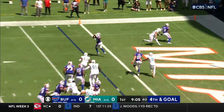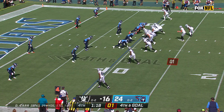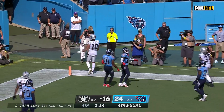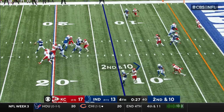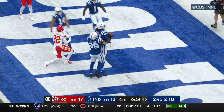Josh Allen flexes on Singletary. Touchdown. Derek Carr, far corner in the end zone. Mac Hollins. Guys who can come here are right up the middle. I think it's man-to-man. Here he goes from the 20. He throws it to the end zone. The Colts have taken the lead.